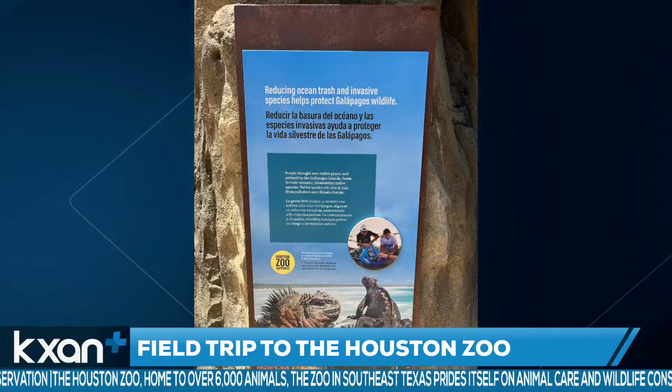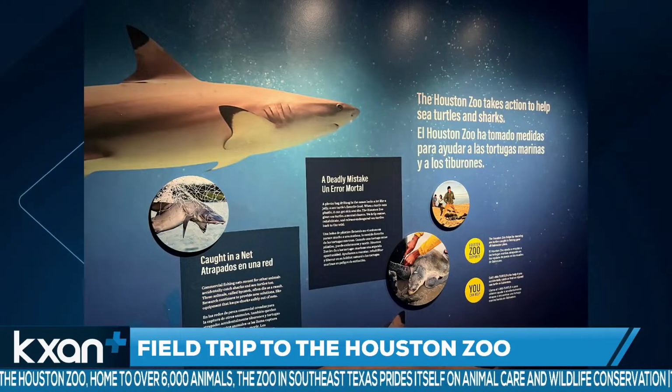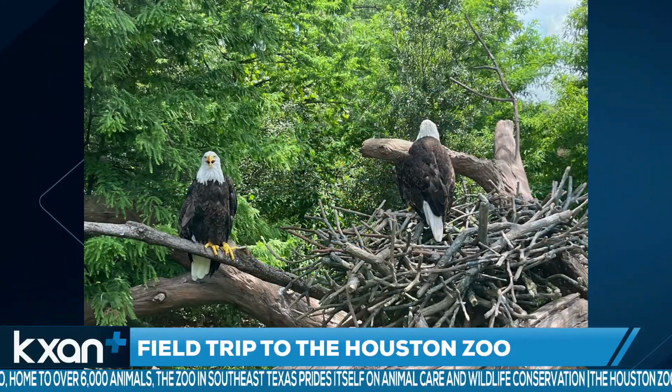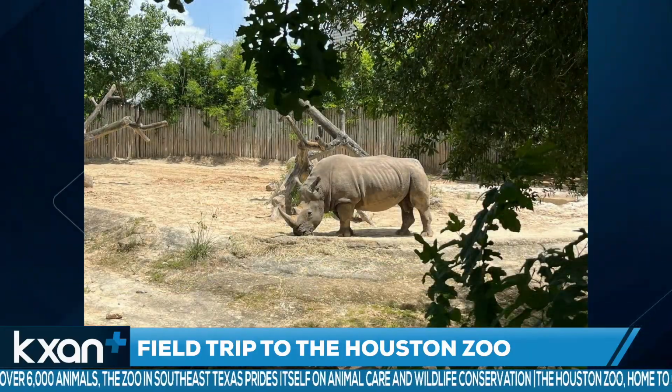They use single-use plastic bags, bottles, and straw free, saving an annual 300,000. That picture right there, 300,000 plastic bottles. Bags in those. Yes, isn't that cool? That is interesting. 300,000 plastic bottles, 80,000 plastic bags, 23,000 plastic straws a year.